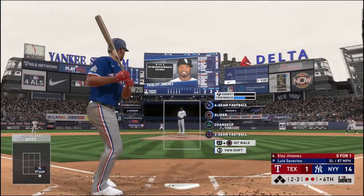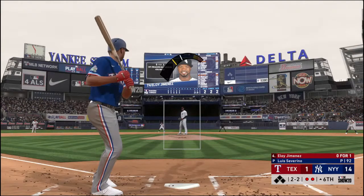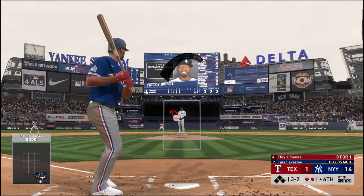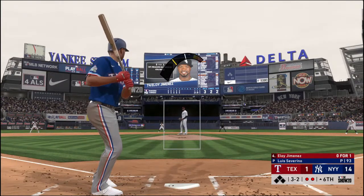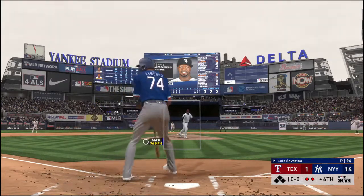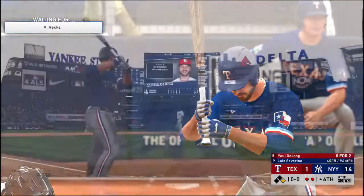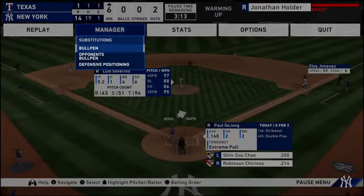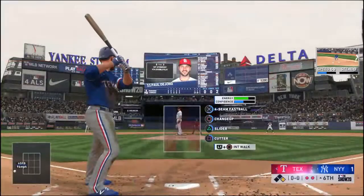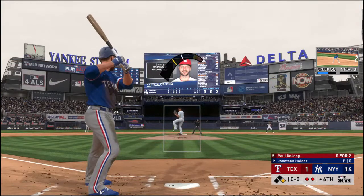Just a bit low. Tough call, but it's 2-2. That was a nasty sweeping slider right there. If he was able to just catch the back door a little bit, he would have picked up that backwards K. 3-2 pitch. And this one misses inside, a ball. He walked him, and Jonathan Holder takes over here with a runner at first and 2 gone in the inning.